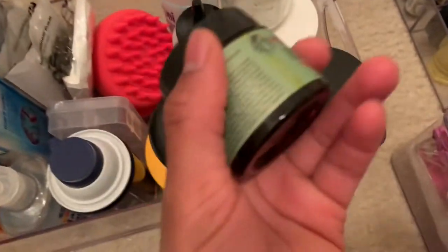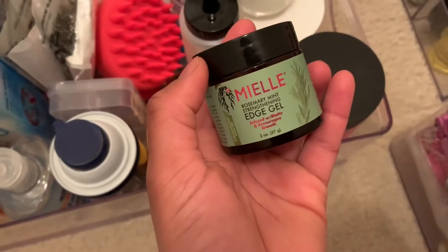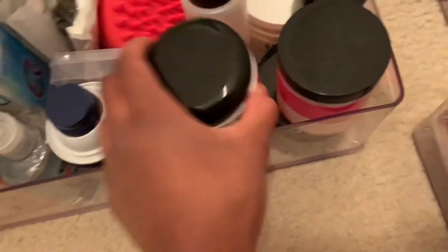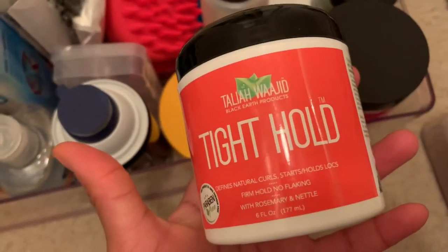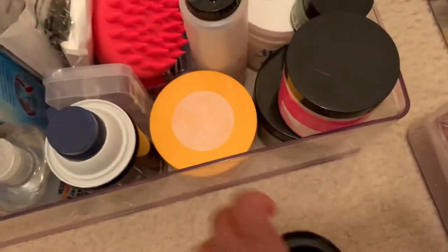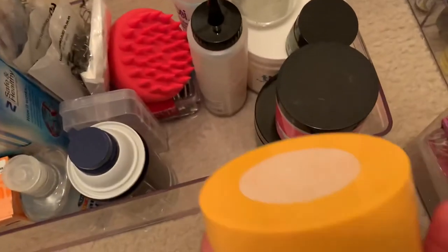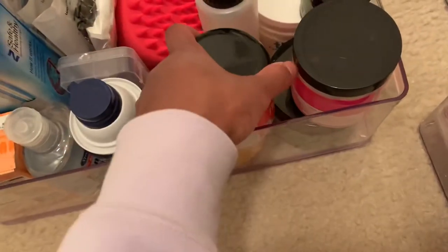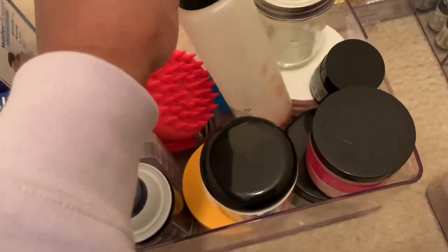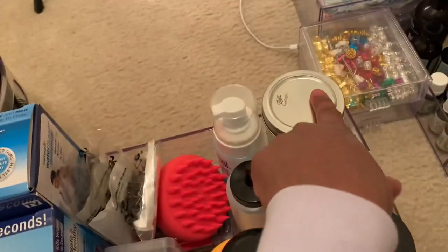I only have two edge controls, which is the Miel, and I barely use these, but I didn't want to get rid of these in case I needed them. The Tala Wahid tight hold, and then I also have, oh, the Shine Jam. I don't even use that. I haven't used it in a while, but you never know. I use this for my hot oil treatments, as well as whatever mousse I'll need for styling.